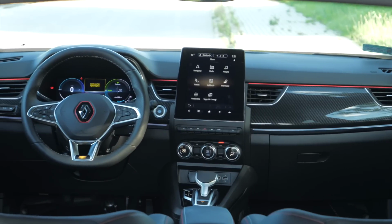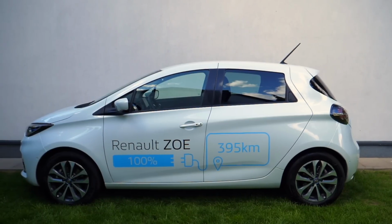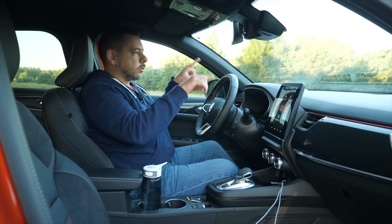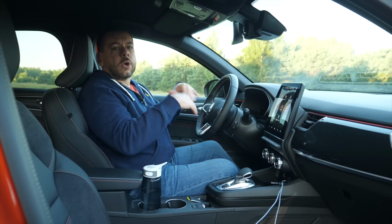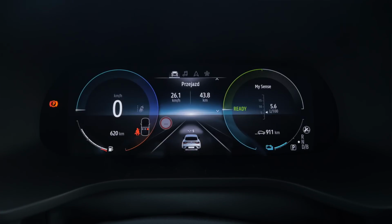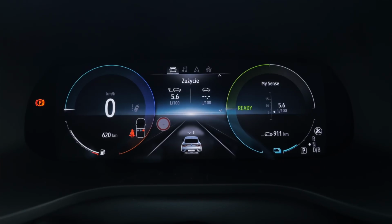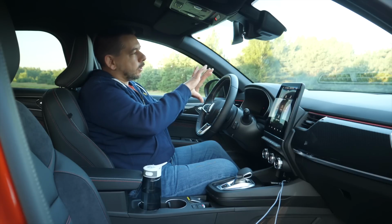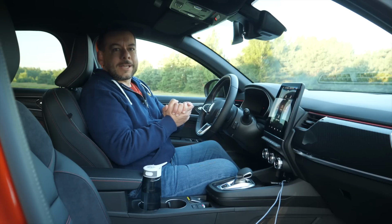The cockpit layout is similar to that found in the Clio, the Captur or the Zoe, and Arkana has the digital instrument panel like the Zoe. The Clio and the Captur still have some traditional, let's say, gauges for fuel and temperature, whereas the Zoe and the Arkana have a fully digital instrument cluster. Besides the trip computer information, you can also display multimedia, drive modes and sat-nav information. And yes, Android Auto navigation is also displayed on the digital instrument panel, although if you want the full panoramic map view, this is reserved only for the OEM sat-nav.